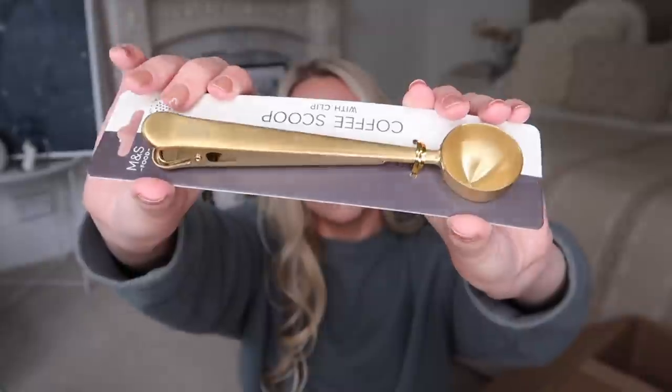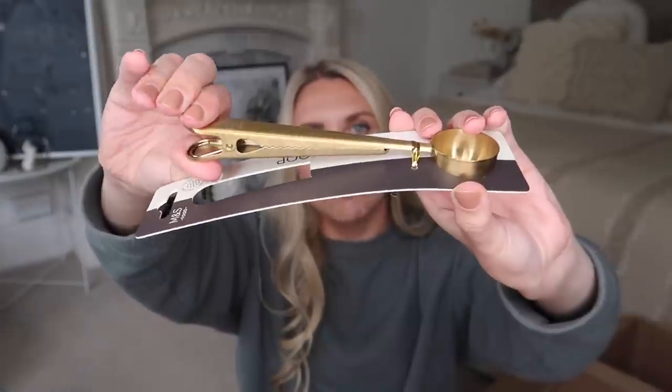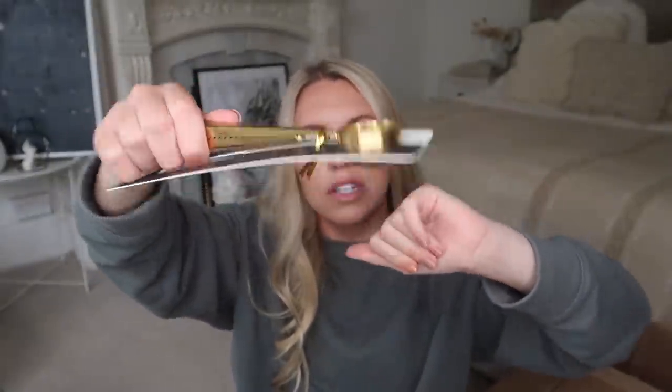And then I also found this in store for £4. Again, I thought this would just be very handy for our little coffee bags. It is a scoop that also comes with the clip part. So you can clip the bag shut, and then as and when you need to get a scoop of coffee, you've got the little scoop there too. So yeah, the fact that it's in gold goes with the theme of our kitchen utensils. And only £4. A couple of stationery bits for my little stockpile of gift wrap and gift cards.